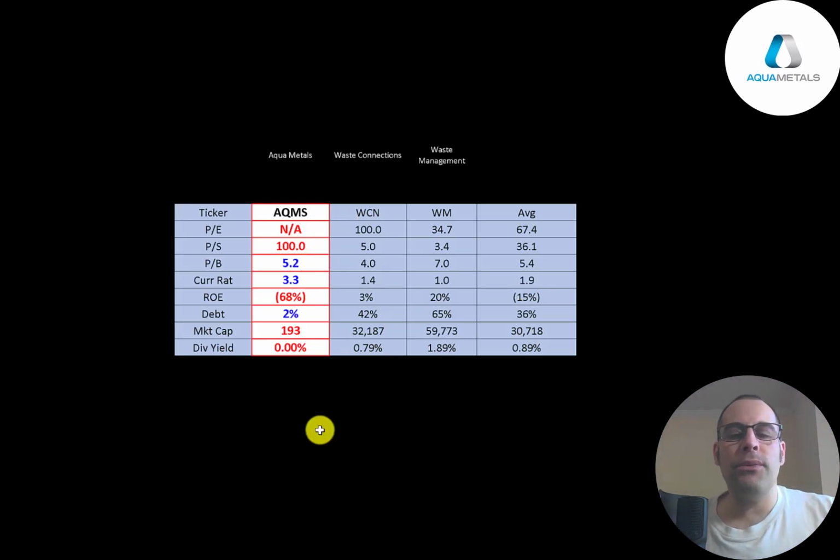The best way to look at ratios is to compare them to companies in the same industry. The only other two companies I did in the same industry are Waste Connections and Waste Management. Aqua Metals has negative earnings, so we can't look at the PE. Aqua Metals is doing much worse in price of sales. They are doing better in price to book and current ratio. They have the worst ROE. They are lowest in debt of all the three companies because it's really hard for companies to get debt financing when they're pre-revenue. And of course, they're the smallest company by far of the three.